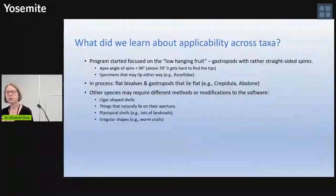What we did also learn is that this is not necessarily universally applicable across taxa. So this is step 1 for us. We started with the low-hanging fruit, gastropods with rather straight sides. But there are definitely ways where we're going to have to modify and improve moving forward. Right now, we're also looking at flat bivalves and flat gastropods, things that lie down nice and neat. But we're going to have to deal with the worm snails and things that have giant spines and other additions.